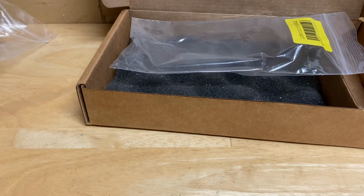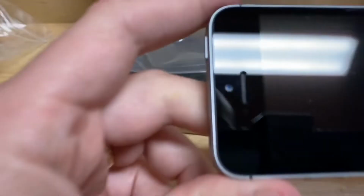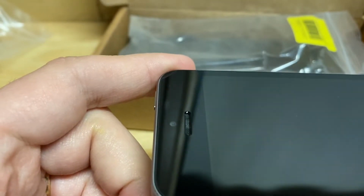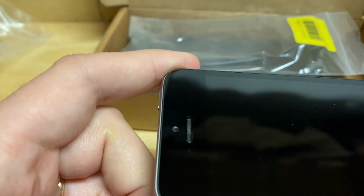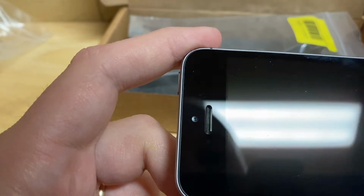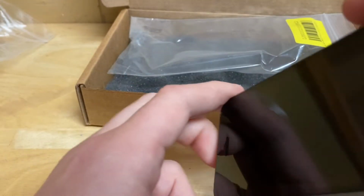While I'm wiping this down, I'll give you the cost of this. This device was $170 after tax. There's definitely some gunk in there though. I have to clean that. Hopefully that's not water damage. It's just some dust got in there over the years. Yeah, that's all it kind of looks like.